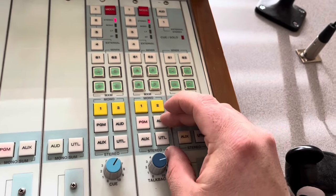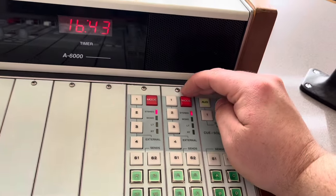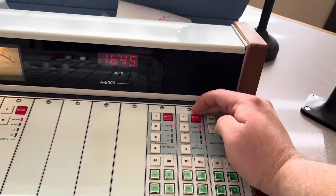The sunlight's very bright, so those buttons are kind of hard to see. Plus, they've been on for 30 years, so they're a little dim, but I'm not gonna complain.